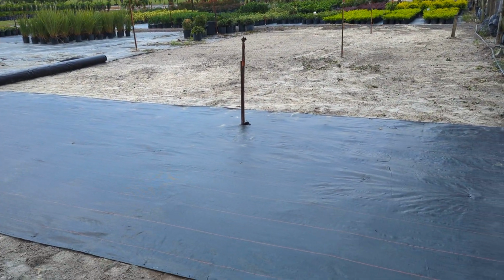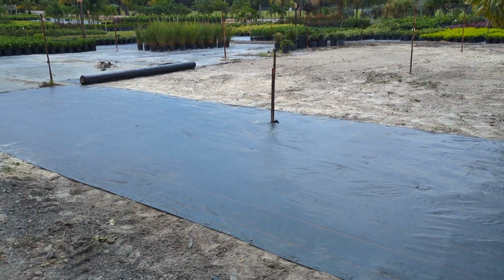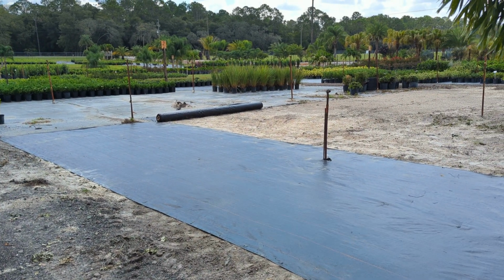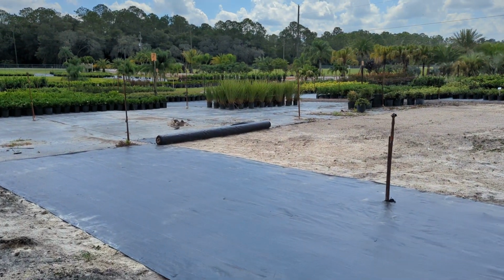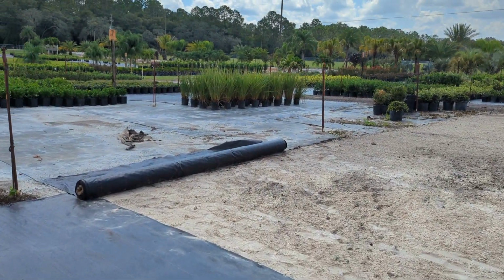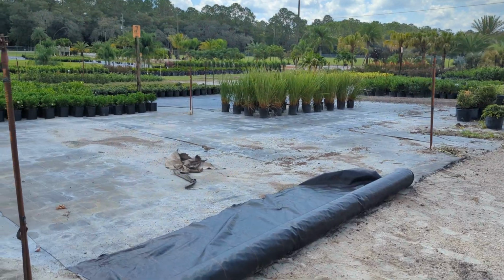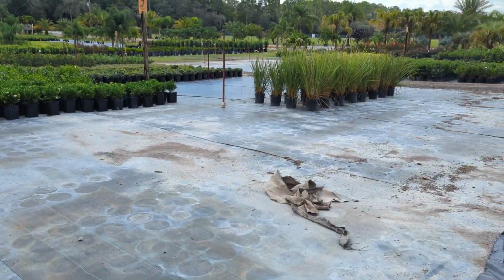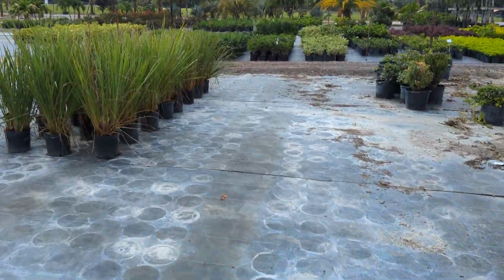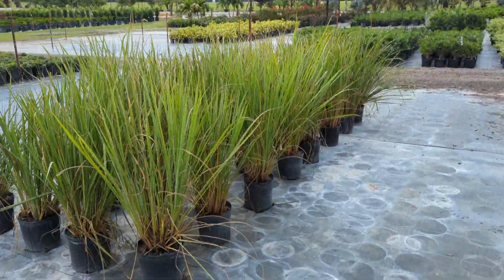We are redoing one of our blocks up in the front of the nursery here to put all of our native plants in one section so they're easy to find and easy to locate. Anybody can know what's a Florida native, what's not. So right now everything's a little bit scattered, so I'm going to kind of walk around a little bit.